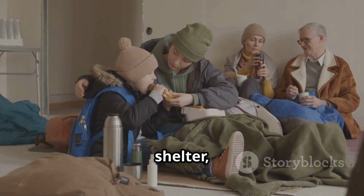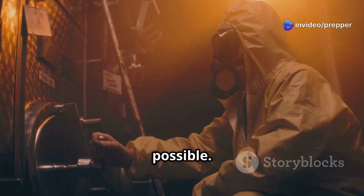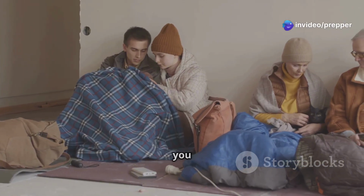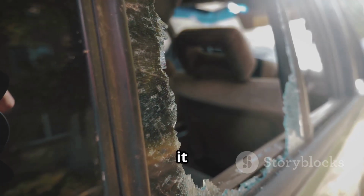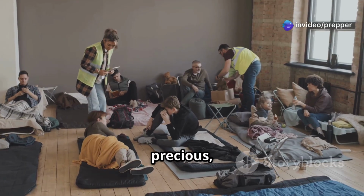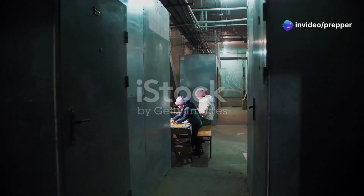So once you're in your shelter, get away from the windows, and I mean get as far away as possible. If you've got blankets, mattresses, anything to put between you and those windows, use them. If you've got time, you can try taping them up. It's not foolproof, but it might help to hold the glass together. But remember, time is precious, so don't waste it if you're better off reinforcing your position.